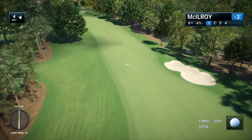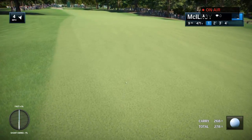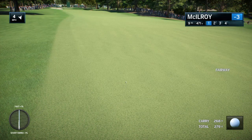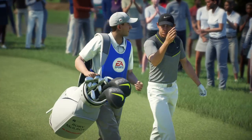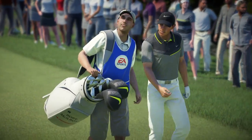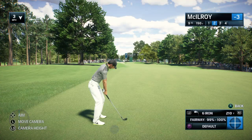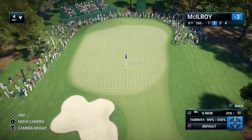Missed that one, and it is going towards the rough. You have to think he'll be happy with that, given that it looked like it was headed right for the rough. Yeah, it looked like that was the only place it was going to finish, but, well, it's a little bit unexplainable. Let's see what he does from here now. Lucky break. From 200 yards away.